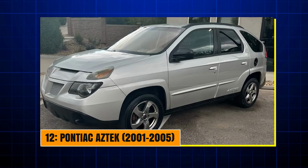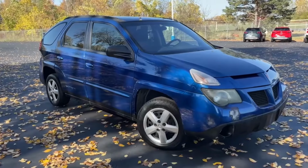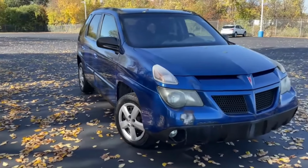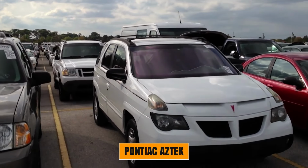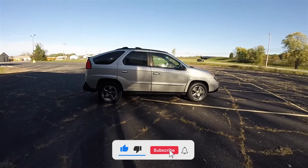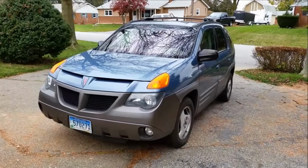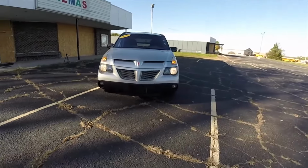Number 12. Pontiac Aztek, 2001 to 2005. The Aztek, automotive history's ugliest mistake, or a time machine that predicted 2025? Everyone remembers how badly the Pontiac Aztek got roasted. Comedians made it their punching bag. Design critics used it in what not to do lectures. Sales tanked immediately. But here's the plot twist nobody saw coming. This plastic-clad oddball basically invented every crossover you see today.